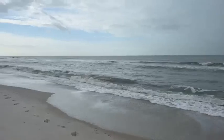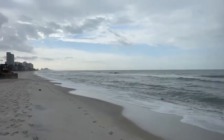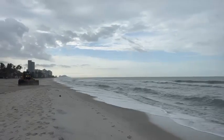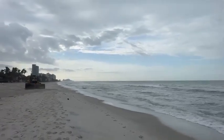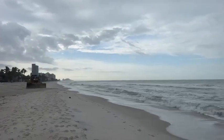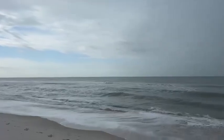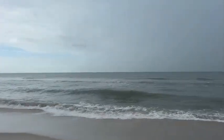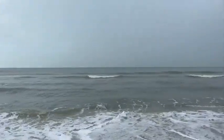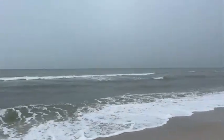Whoa, is that blue sky? I see a little slice of blue up there. What do you know? Imagine that. I pan around and there's the rain. You know what? We need the rain. It's been dry here. We could use the rain. Wintertime, rain is our friend here. Summertime, sometimes we get a little too much.